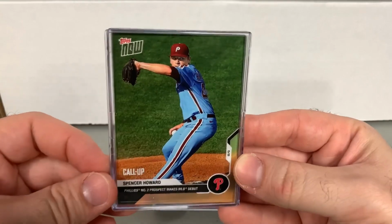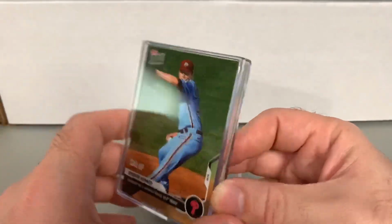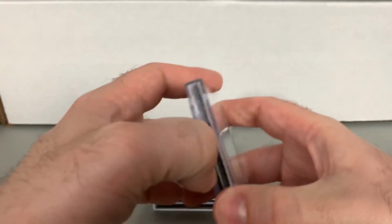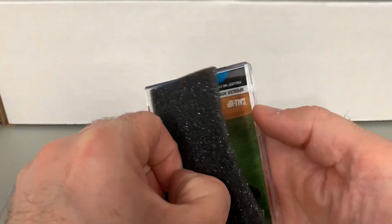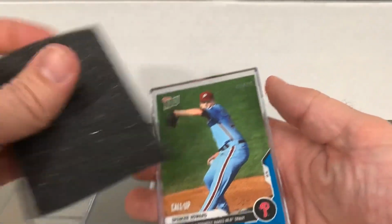including Spencer Howard. Number 2 prospect makes MLB debut. So also Spencer Howard call-up will not be in Update. He hasn't lit the world on fire to this point, but certainly has a ton of ability. Someone who has been phenomenal is Sixto Sanchez, former Phillies prospect. So I actually got a parallel of this one as well. That one's numbered to 49, a blue one.